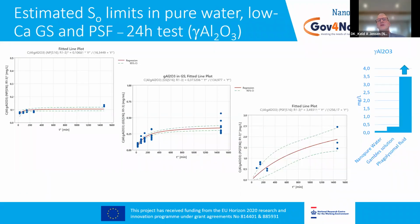So the interesting thing now is to look into the solubility limits, and here we see some examples in low calcium Gamble solutions and phagolysosomal fluids and pure water. Here we have the nanopure water. Here we have the Gamble solution, and here we have the phagolysosomal fluids.